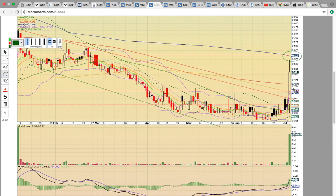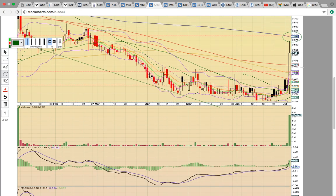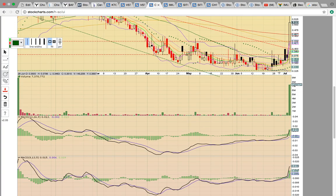Just keep in mind, like I said earlier, many times when you get a big close above the upper Bollinger Band, the candles work back in the bands and then it pushes higher to the next level. So yeah, this is a good uptrend. We'd just like to see if it can continue and follow through. Notice once again, big volume behind the move.